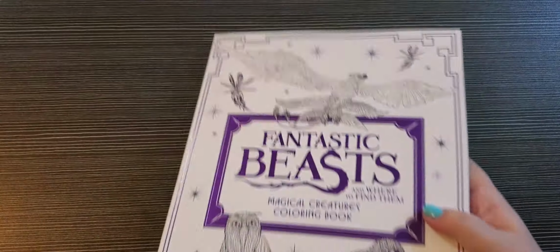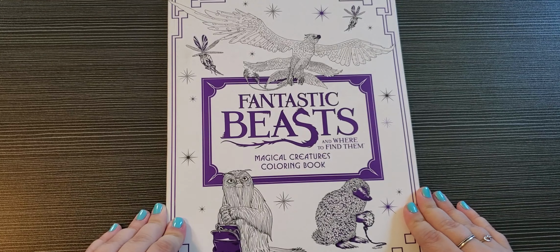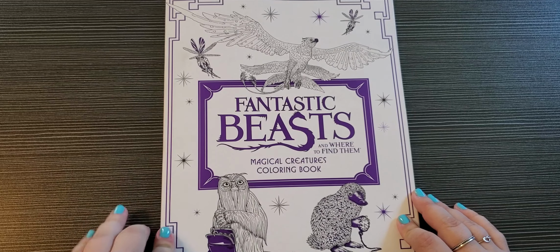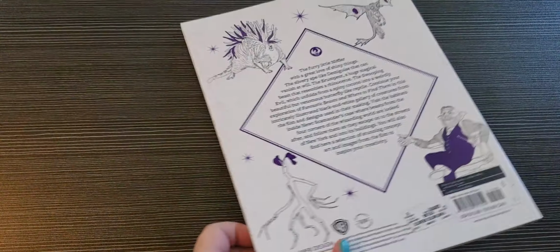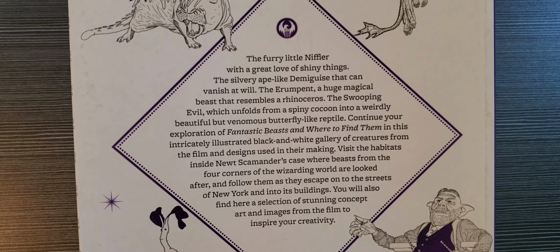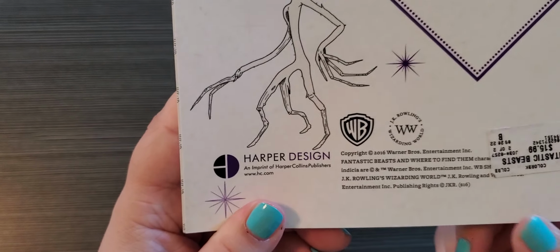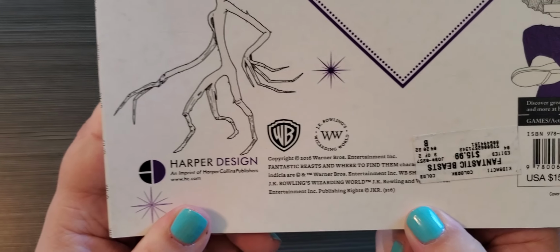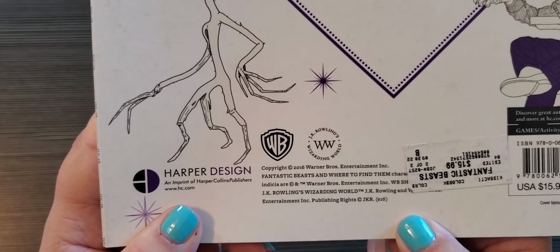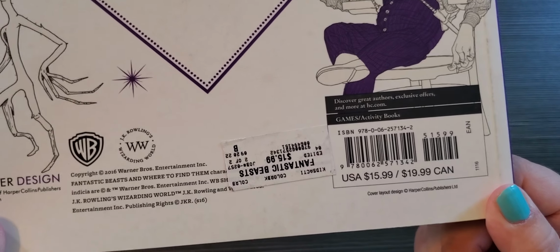And then the next book that I picked up was Fantastic Beasts and Where to Find Them, a magical creatures coloring book. I'm not a big Fantastic Beasts person, but I do like the little critters. I haven't watched all of the movies. I think I just watched the first one. So this is by Harper Designs and WB, and it is J.K. Rowling's Wizarding World. And then there is the ISBN.